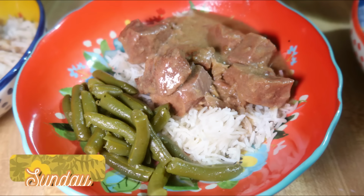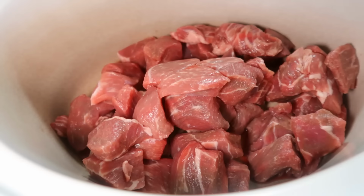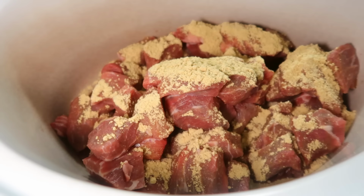Sunday night, I made a super simple recipe for some beef tips in the crock pot. I have made this recipe before. It's very few ingredients and it turns out great every time.